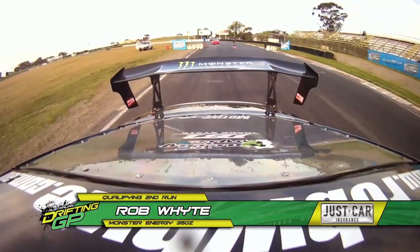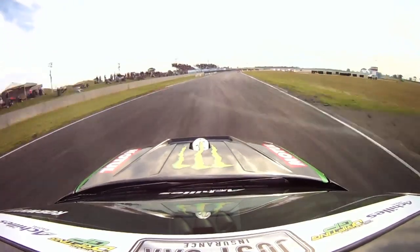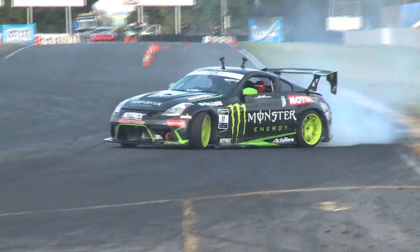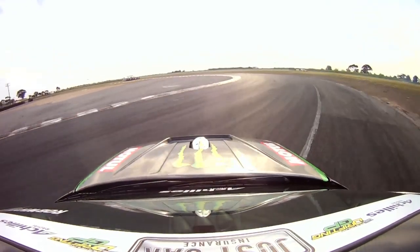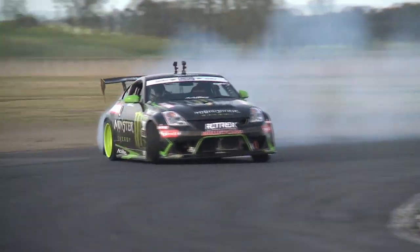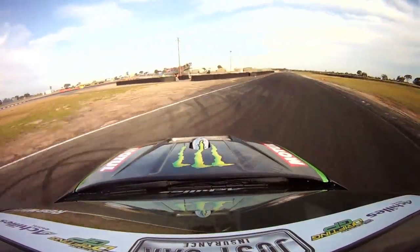Number 1 qualifier now, Rob White, Monster Energy 350Z, full throttle down the straight, throws it in to hit that first outer clip, straight back on the gas to power through the transition and come out to that second outer clipping zone. This guy is a surgeon when it comes to qualifying, hitting every clipping point, and that is why he qualified in the number 1 spot.